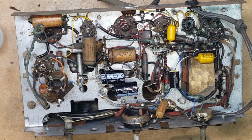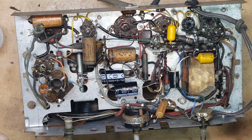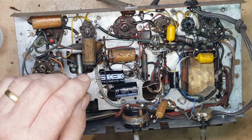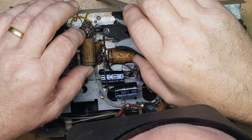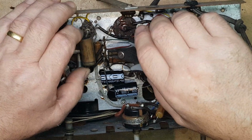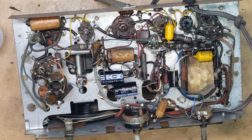I don't think I'll bother testing those caps there. It may work, may not, who cares. They're gone. Well, so far so good. As I said, I'll just keep plodding along. This one looks like a good candidate. I'll get rid of him. What's that one? A 0.05. Now remember, it's 0.05. So get rid of that. 0.05, 0.05, 0.1, 0.047. Closest I've got is 0.047, and it'll be fine.